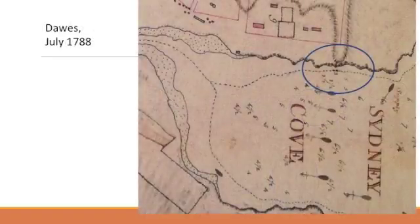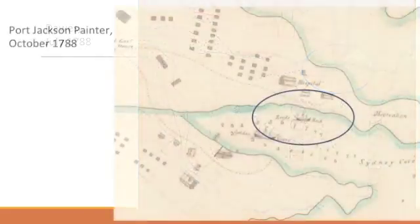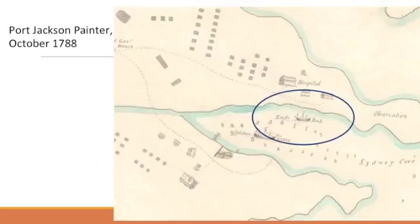This is Dawes, July 1788. Here's a ridge coming down. The only ridge that can be is the ridge that the Mariners Church is on, and he's marked two little rocks there. Here's the Port Jackson Painter in October of 1788. He doesn't show the rock, but he identifies something called Reed's Rock.